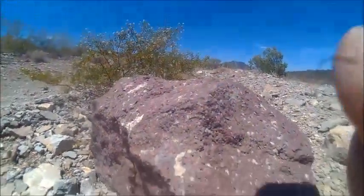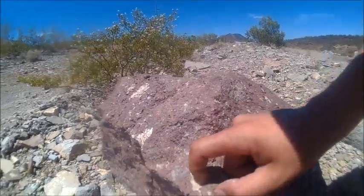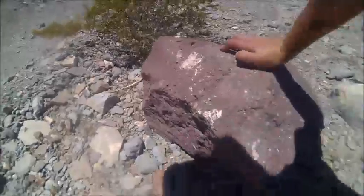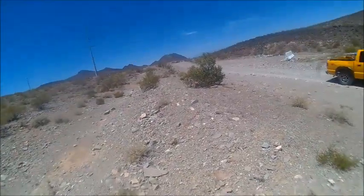Gold in something like this would be created in between this red rock and this quartz. So I'm thinking a good area to sample would be where I just was looking, so I'm gonna encourage them to do a little sampling there.